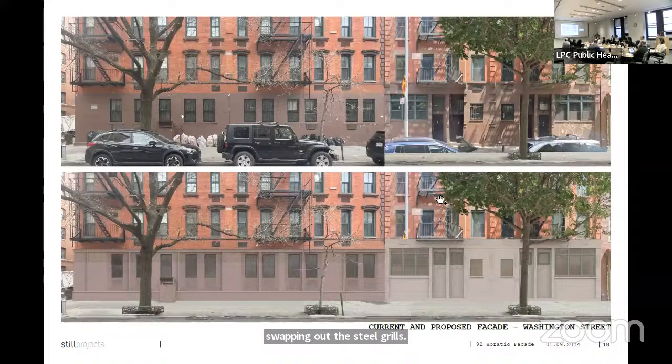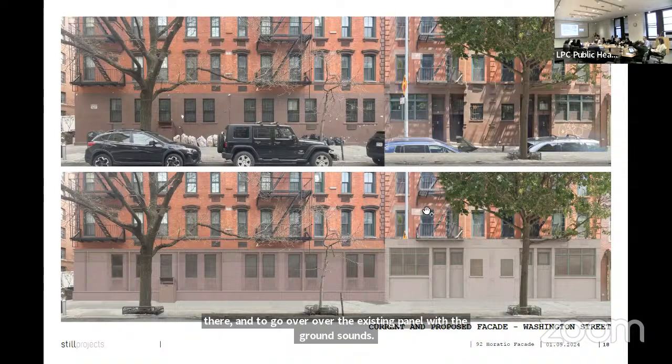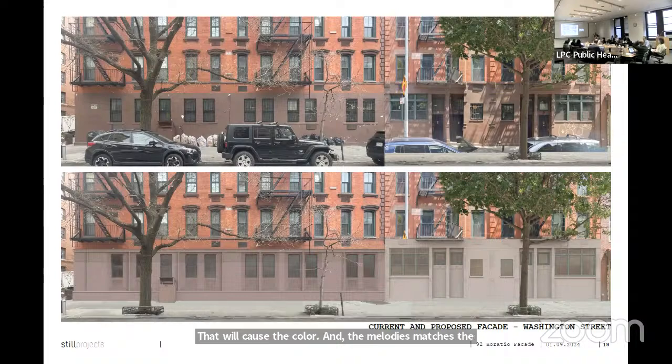Moving around to the Washington Street facade, again, this is where you see the division between the two styles of building that we're combining into this one building. The base on the left, existing on the top, proposed on the bottom. Same detail as the Horatio Street facade, but then we're proposing to treat the South Washington buildings a little differently. As I mentioned, here is where we have some existing detail remaining from the storefronts. Unfortunately, I don't have a lot of money to recreate those storefronts in any degree, but we are simply proposing to restore the elements that are there and to go over the existing paint with a brownstone stucco that matches the color of the lintels on the existing windows above there.